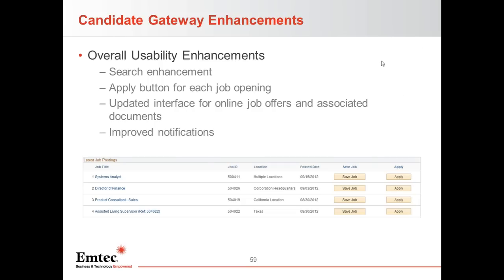One of the other items is the apply button for each job opening. So here you can see at the bottom of the page a screen print of latest job openings from a career site. And you can choose and apply directly to each opening from there. There's also an updated interface for online job offers, and you can upload documents associated with it directly to the offer, as well as improved notifications that are consistent through the application.